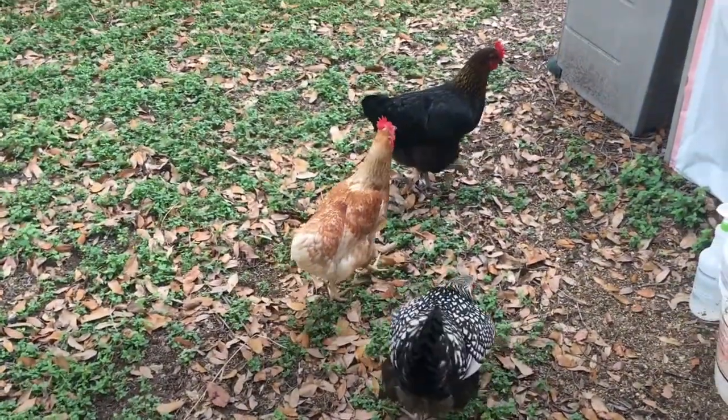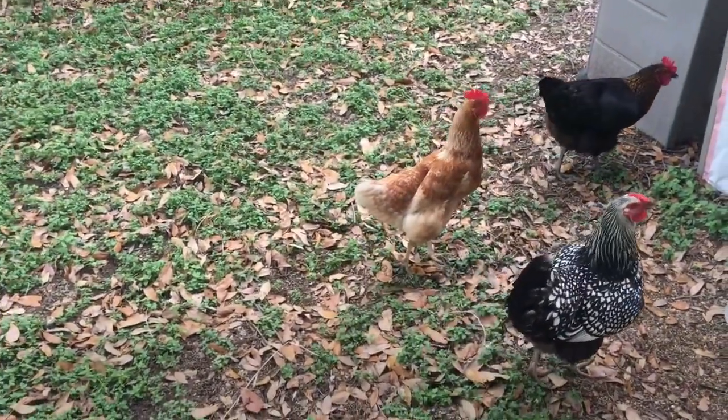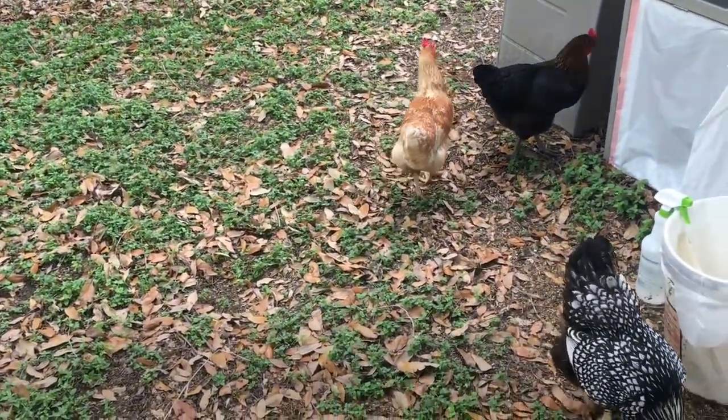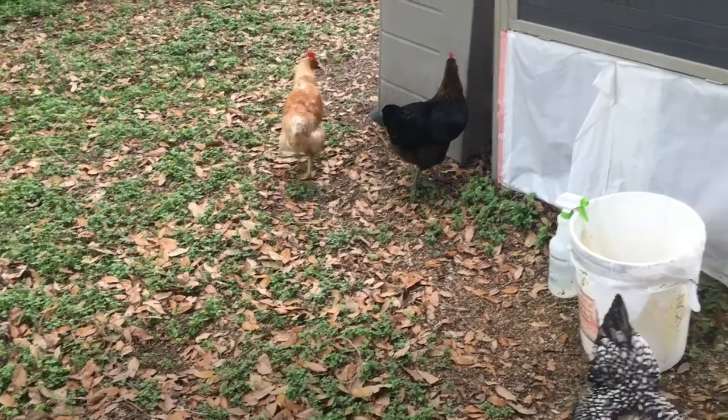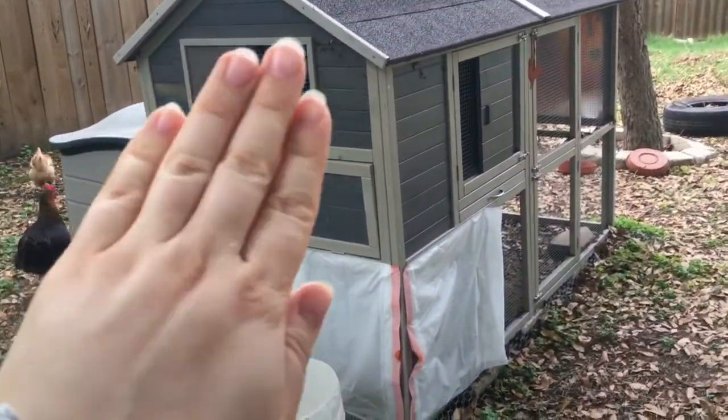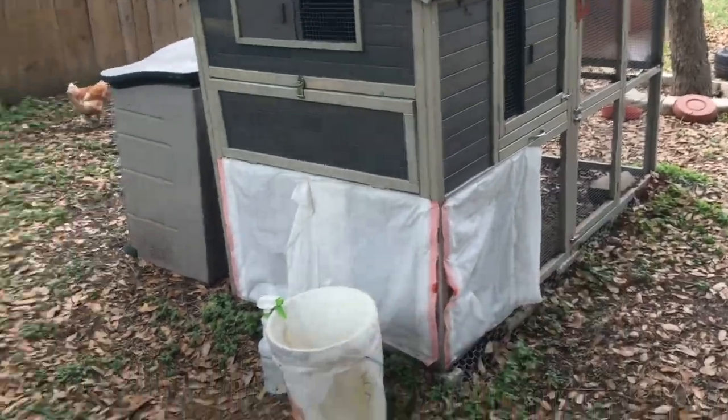We honestly clip one wing. We only clip one, and that's sufficient. So we're going to check their wings again. And then if they are staying in the run, remember the coop is technically the indoor part where they sleep, and the run is their yard, if you will.